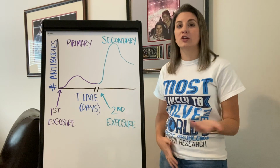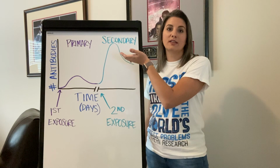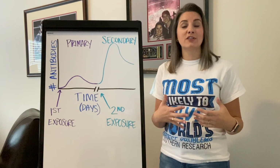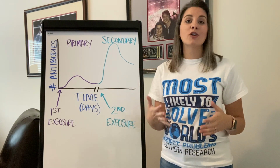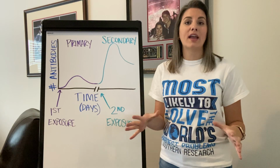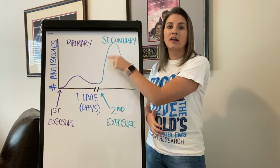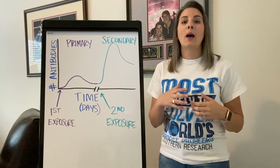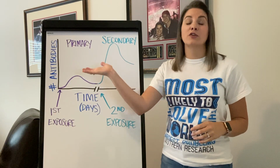But let's say a couple of months go by and you get exposed to the coronavirus again, or that same pathogen. That second exposure initiates what's called the secondary immune response. And all thanks to those memory cells, this response is much faster and stronger. As soon as that pathogen enters your body, those memory cells recognize it and start pumping out antibodies immediately. So you see a huge spike in the number of antibodies very quickly, and this allows your body to fight off the pathogen much more quickly and efficiently during the secondary exposure versus the primary exposure.